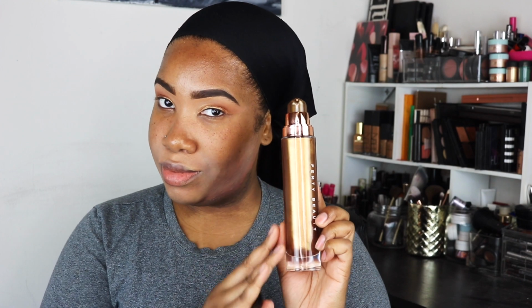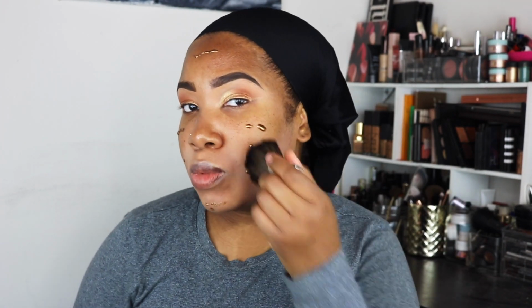We haven't gotten a matte eyeshadow palette yet from Fenty Beauty, so I had to go in with another product there. As far as the face, I did my color corrector, and then I used the Fenty Beauty Brown Sugar Body Lava as a primer. I actually went in with this for about 2 coats, and I applied it like an actual foundation and buffed it in with my own kabuki brush.